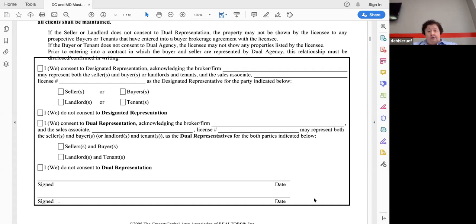In Maryland, you're not allowed to do dual representation except within a team. Okay. So then I or we consent to dual representation, acknowledging that the brokerage firm, Keller Williams Realty Falls Church, and the sales associate, Deb Roof, and my sales associate number, may represent both the seller and the buyer as dual representatives for both parties indicated. So if it's a sale situation, I'm representing the seller and the buyer. If it's a rental, landlord and tenant. Again, we do not consent to dual representation.